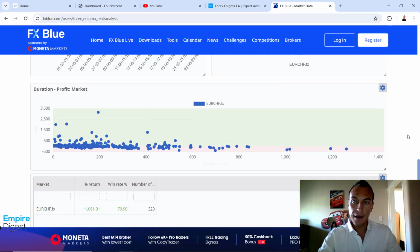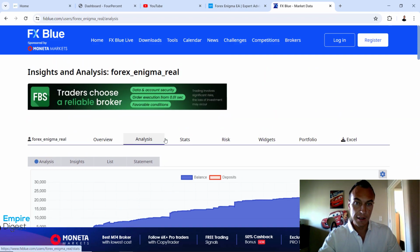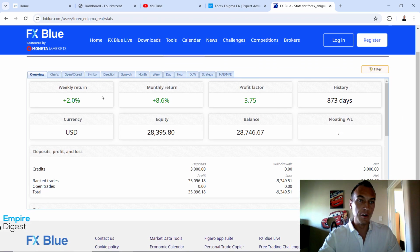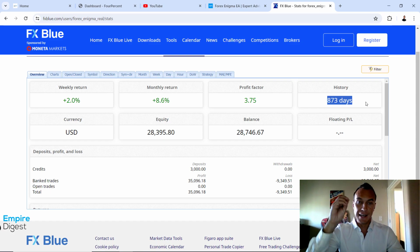Now, if we go back, instead of the analysis, I think it was going to be the stats. I wanted to share with you, on average, currently, it's sitting at about an 8.6% return per month. It's sitting on a weekly return of about 2%. And as you can see, the history since this account started trading, not when it was added to FX Blue, since the account started trading.